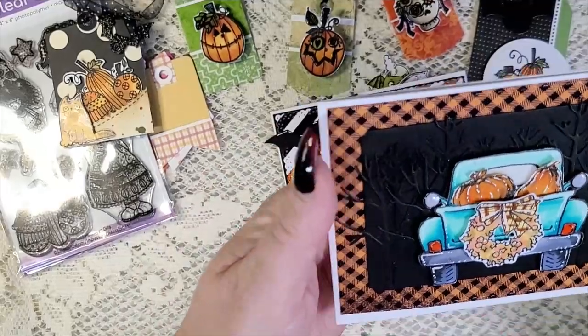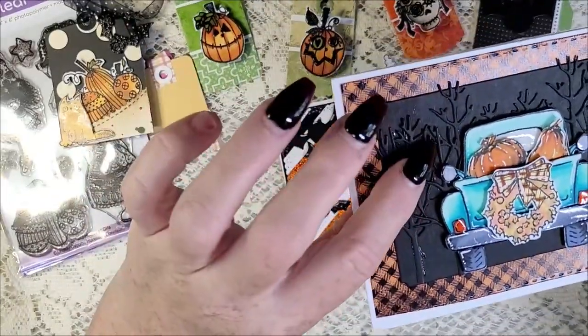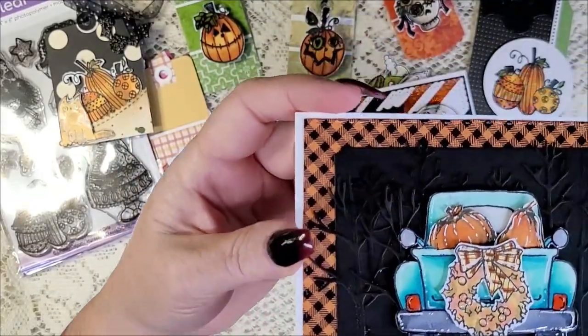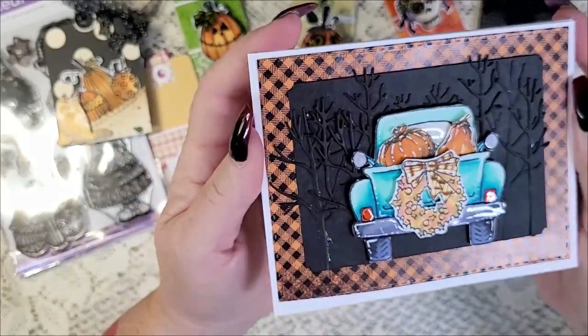You can see on the black panel, which again was just in my stash, I added a bunch of the trees from the tree assortment die set, and just kind of gives the impression that he's driving out into the woods without actually creating a scene.